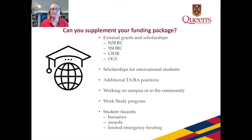And you may want to consider a work-study program. There are a limited number, but it's a very good opportunity to attain additional funding, and also make good contacts outside of your program. And of course, the Student Awards Office has bursaries and awards open to graduate level students, as well as special and limited emergency funding.